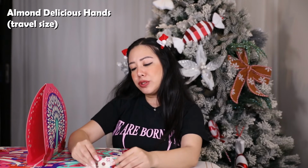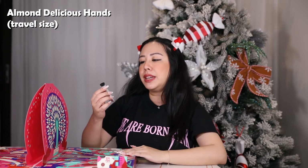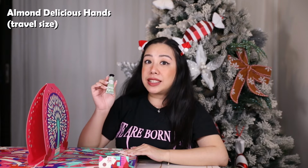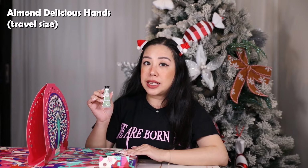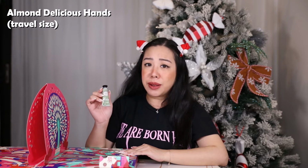On to the final stretch at day 21, we have the Mini Almond Delicious Hands. Now we did get this last year as the final product of the classic advent calendar, and I believe it was the full size. This one is 10 mils, but I have tried it since last year and I absolutely love it.